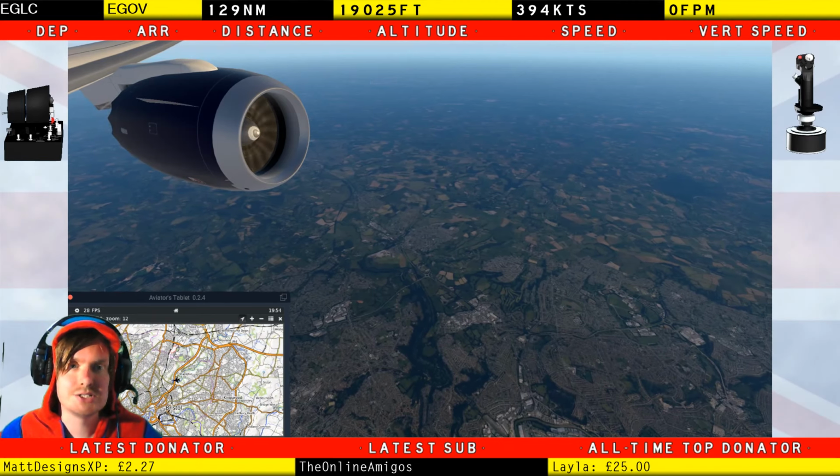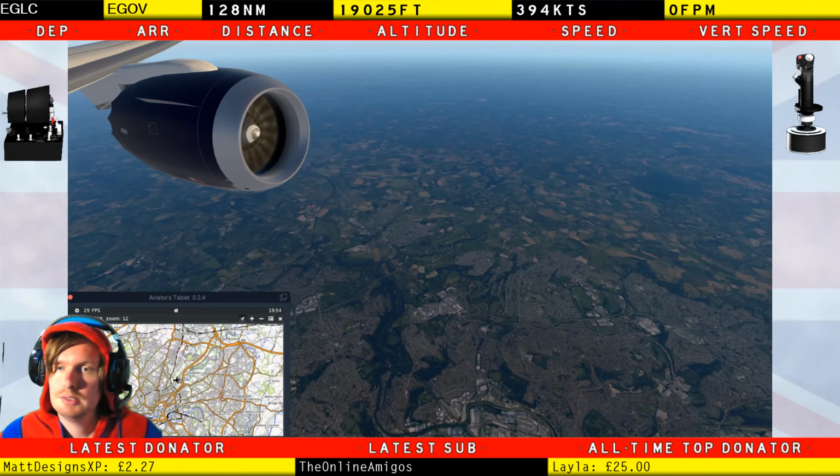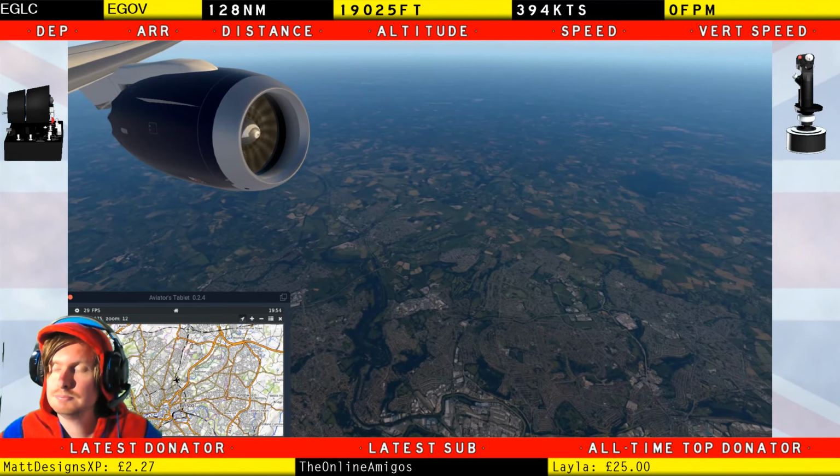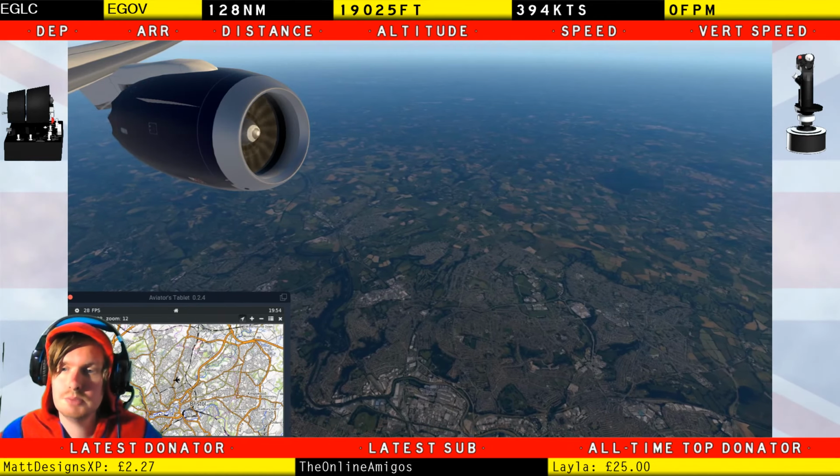It's clearly that massive texture resolution that's caused our drop in frames, but hey, at least it looks nice. We will work on that. It's all good.